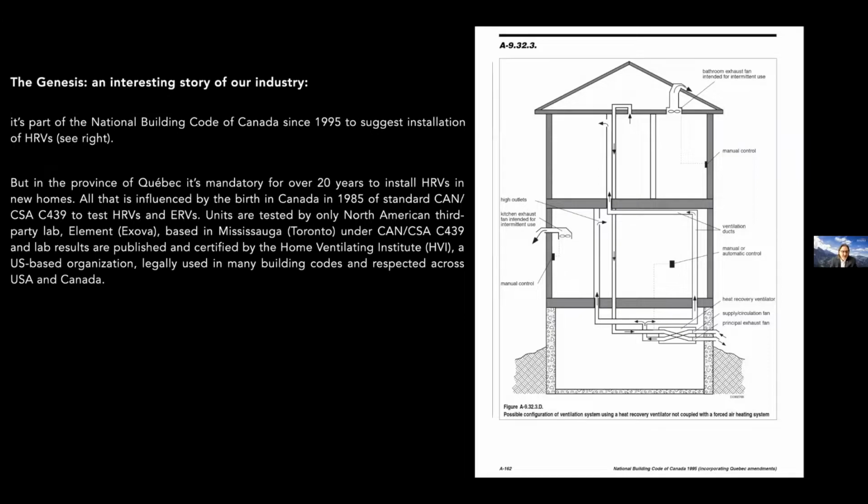All that is influenced by the birth in Canada in 1985 of the standard CAN CSA 439 to test HRVs and ERVs. Units are tested by the only North American third-party lab, Element Exova Lab, based in Mississauga in Toronto, under the CAN CSA 439, and lab results are published and certified by the Home Ventilating Institute, a US-based organization legally used in many building codes and respected across USA and Canada.